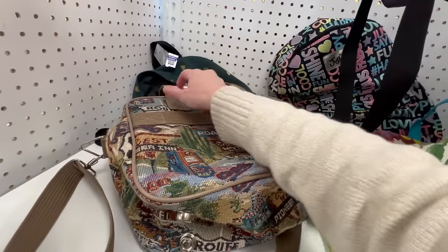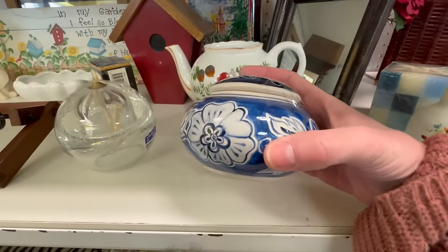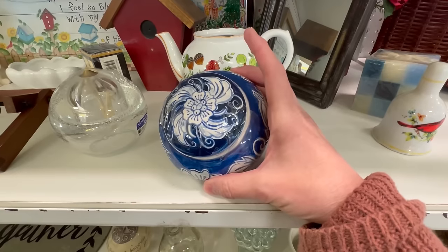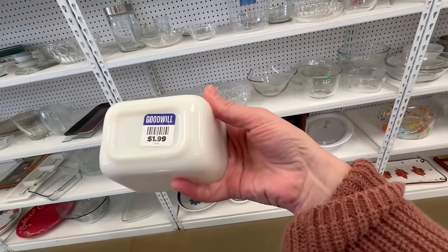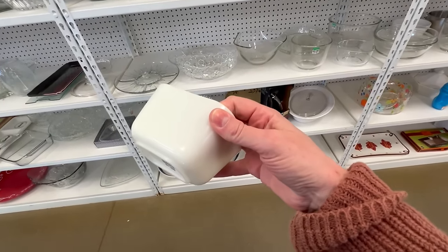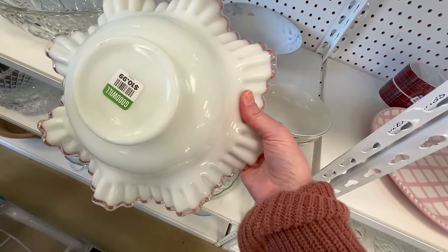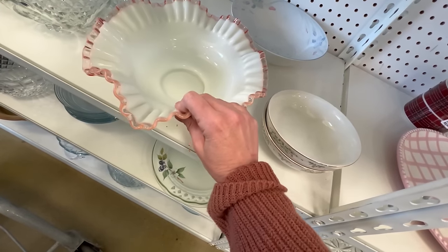Cute. It's $6.99. That is so pretty. I love it. So pretty. And look, a fridgey for $1.99. It's just white. It's pretty though. Oh my goodness, look how pretty that is with the pink edge. $10.99. So pretty. Wow.